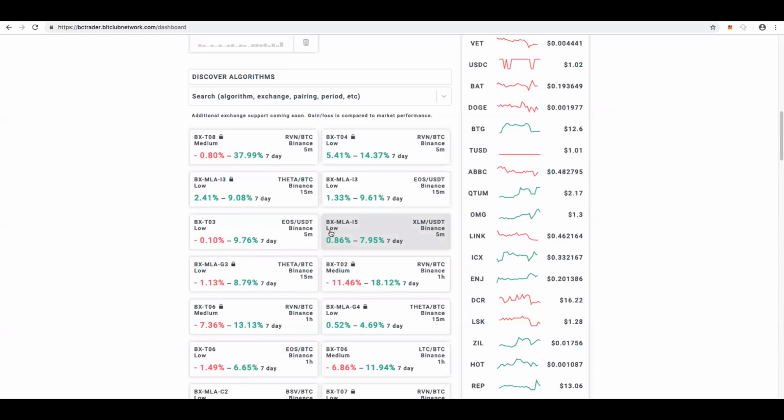And then over here, you have a low, medium, or high. That represents the trading frequency of this algorithm. In this case, this one's a low frequency algorithm. That means it might trade a few times a month. It won't trade very often. The mediums will trade several times a week.